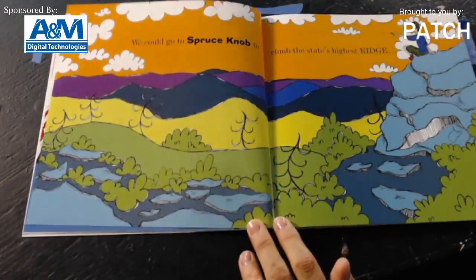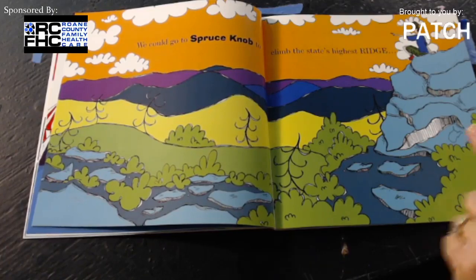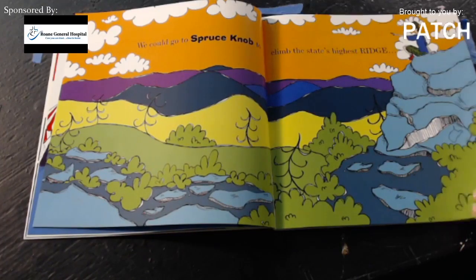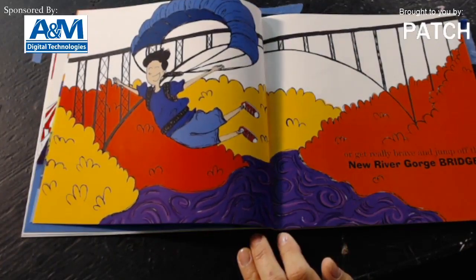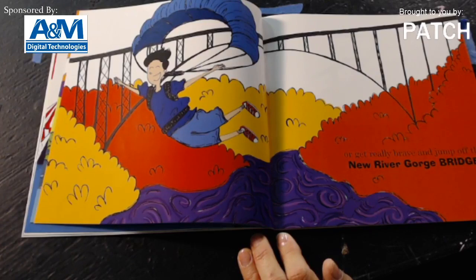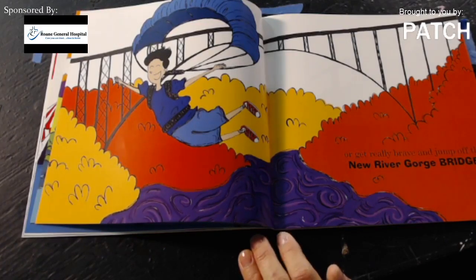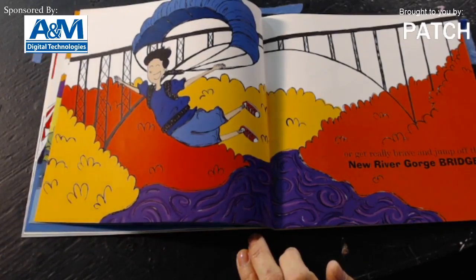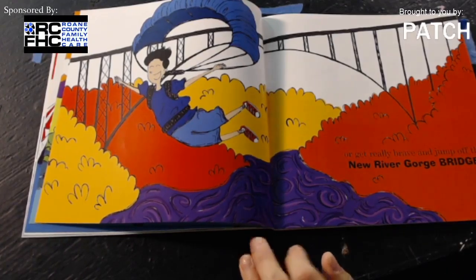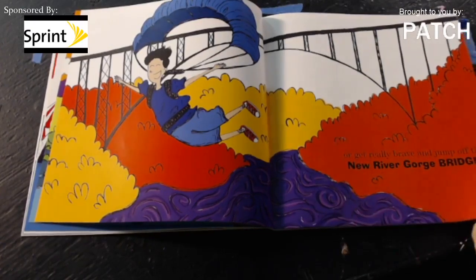We could go to Spruce Knob to climb the state's highest ridge. Or get really brave and jump off of the New River Gorge Bridge. Trying to remember where that one was on this page. Where could it be? I forgot. Oh, right there it is. Took me a minute or two.